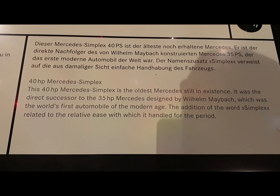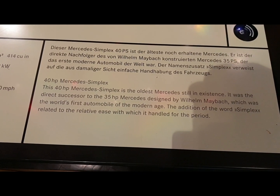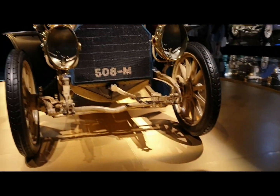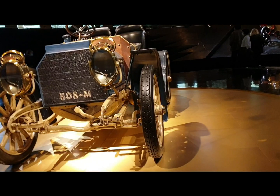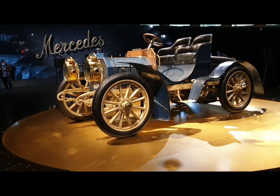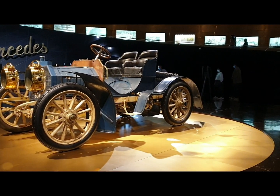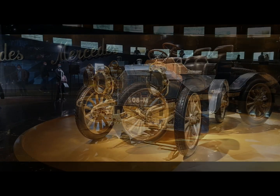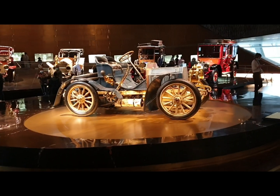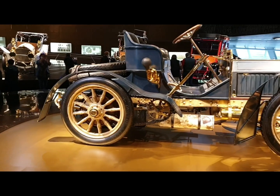This is the oldest Mercedes still in existence. It was directed successfully to 35 PS, Mercedes designed by William Maybach. It was the world's first automobile in front of us. This is the oldest car existing today in the world. The oldest car, guys. The oldest in the world.